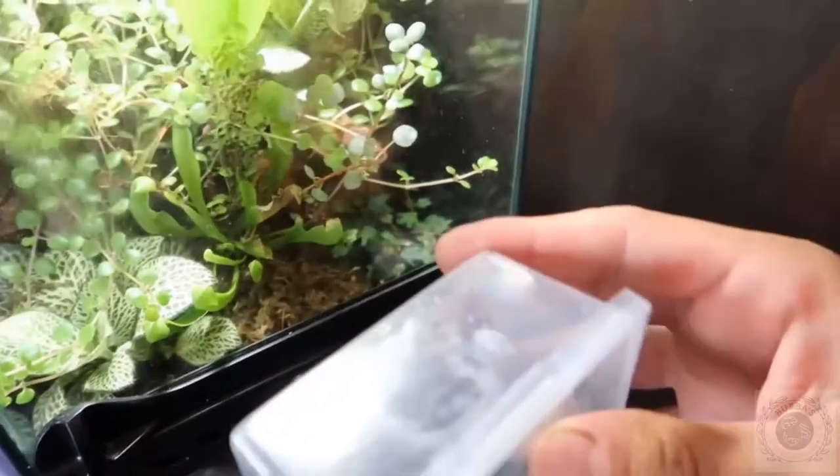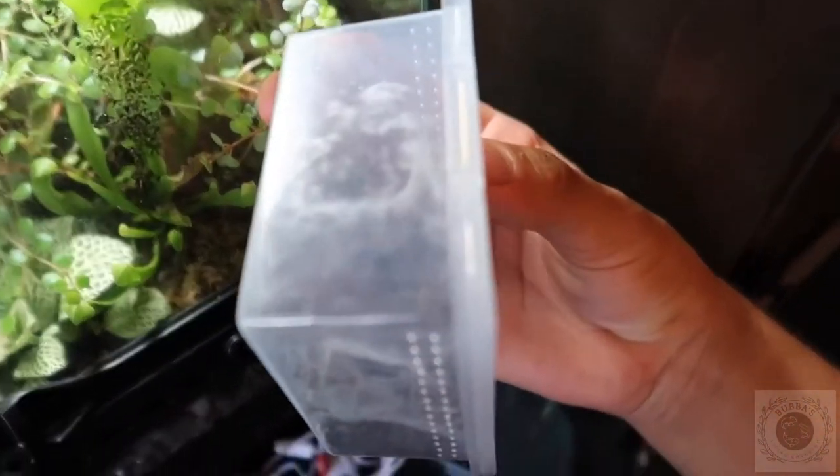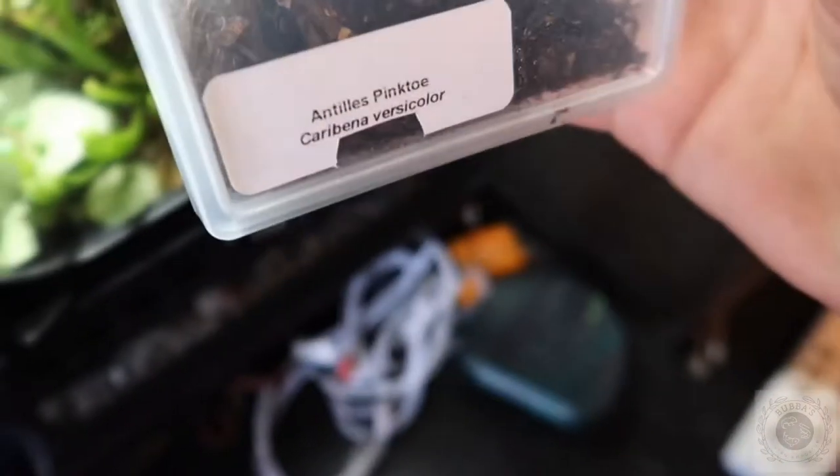All right guys, check out this new addition. See if it'll focus. This thing's really cool. It's the Antilles Pink Toe, Versicolor. It's gonna be an amazing adult.